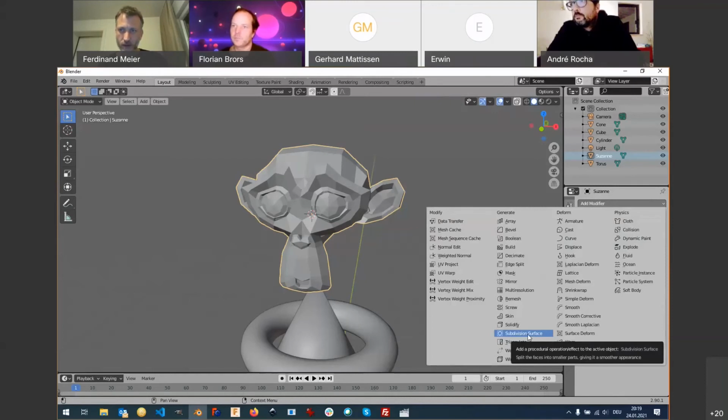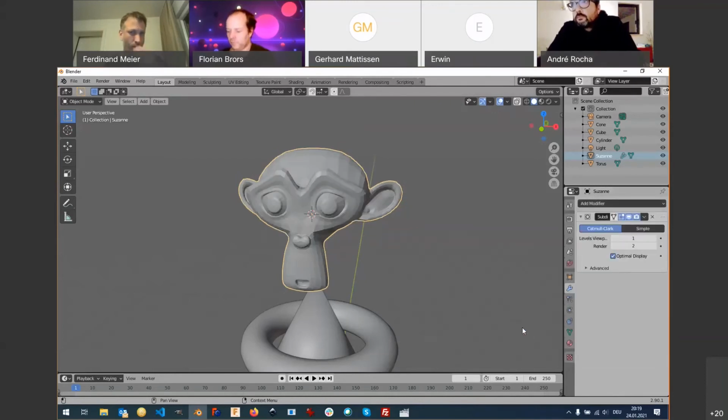So once I hit subdivision surface, I can see that the monkey looks a bit smoother. And this is another one of those fields. You can change the number, but don't put very high numbers. Change them very carefully. If you put 100 here, your computer will crash. So what the subdivision surface does, it makes out of one square, four squares. It divides it in the middle, and at the same time, it interpolates a little bit between the points so that they get smoother.